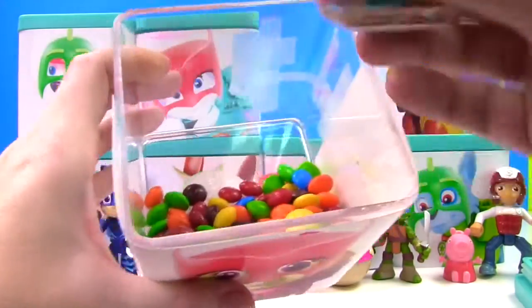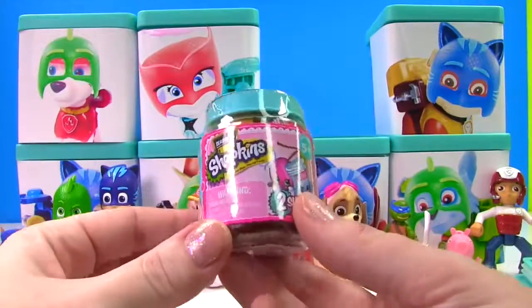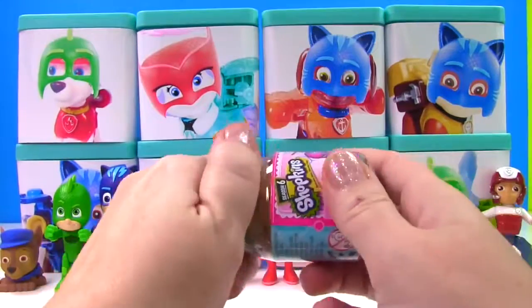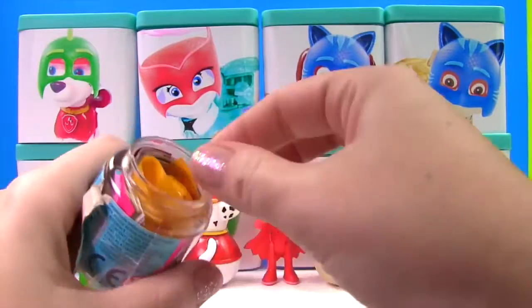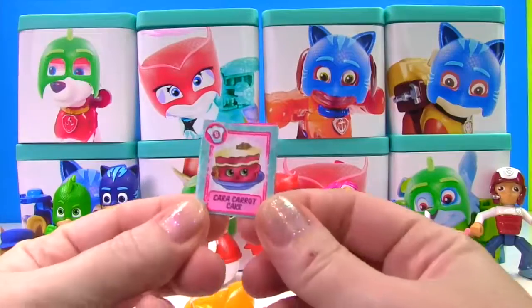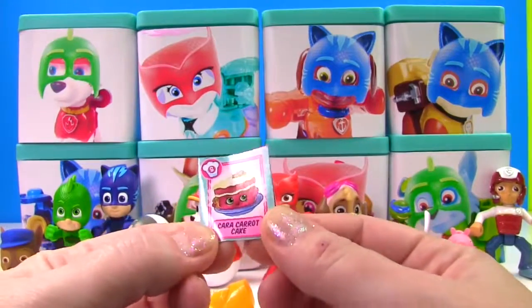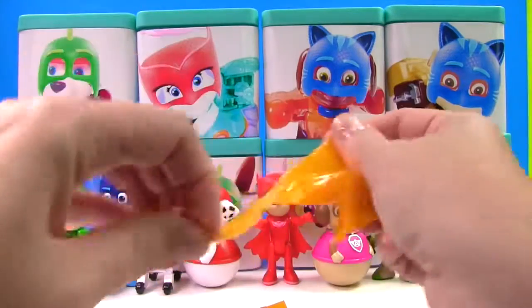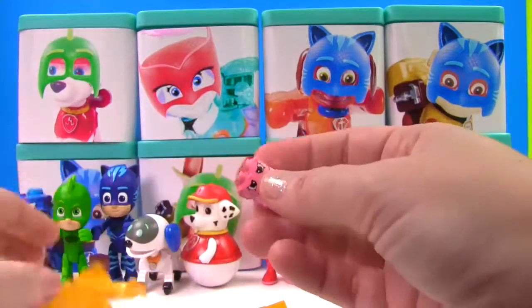And there were some Shopkins in here. It's a season 6 food jar. Let's see what we got. 1, 2. Our little recipe is for Kara carrot cake. Well, that looks delicious.